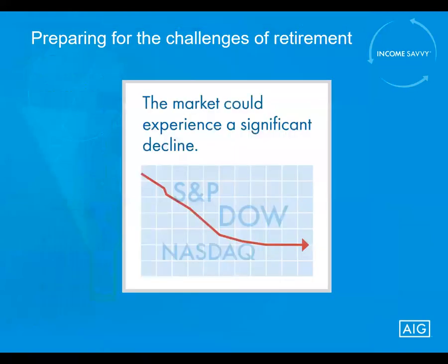Let's talk about one more challenge before we go to a solution-based plan. What if a market decline were to happen? Well, for a lot of us, our savings were in the market in February, and we saw the market high, then plummet 20, 25, 30% in March, and slowly then start picking back up in April.